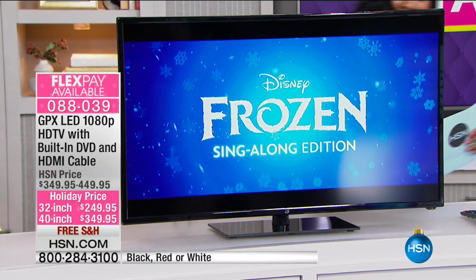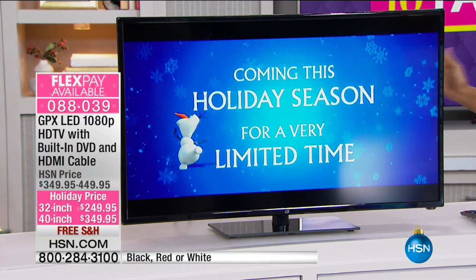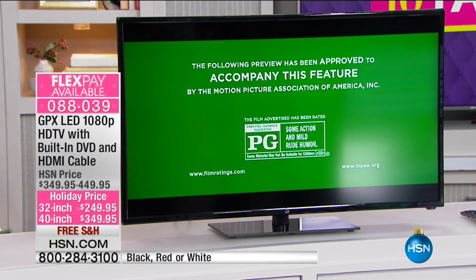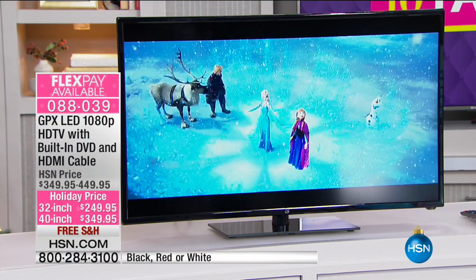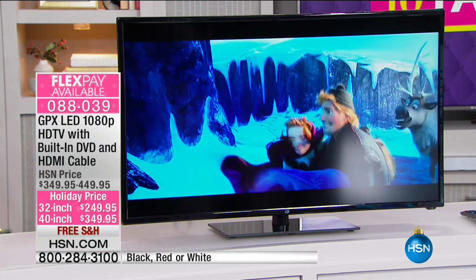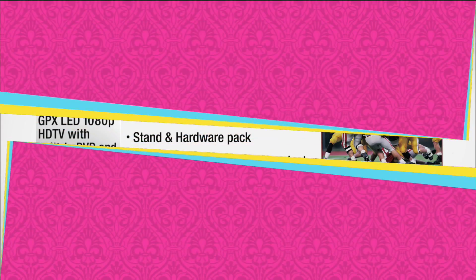What's great about this is that this one has a built-in DVD player. A lot of TVs don't have that anymore. Isn't that amazing? So you always have to have like an extra unit. You don't have to with this. We're showing this to you in a couple of different sizes. We've got the 32-inch and the 40-inch on this. And so you decide, depending on where this is gonna go in your home, which size you want.